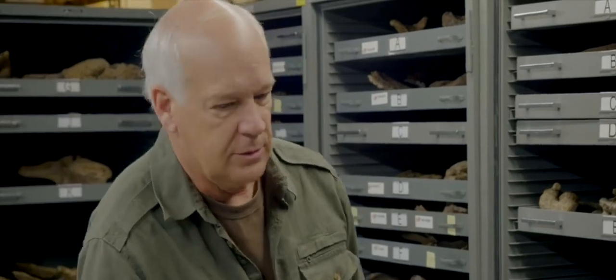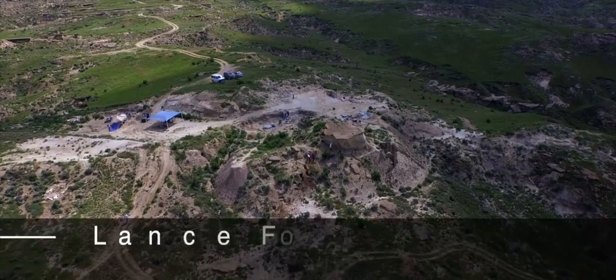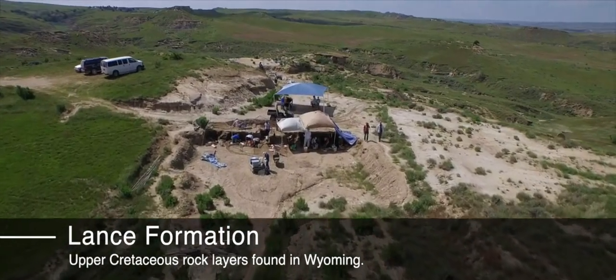Art, that brings me then to another question, and that's associated with the layer that you were finding all of these in. Was it called the Lance Formation? Right, that's the unit. And if I remember correctly, it's not as if these bones are random, it seems that there's some sort of structure. What does that show you?